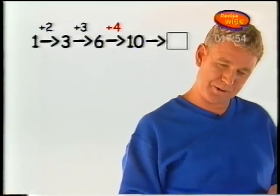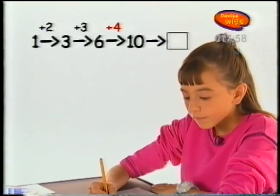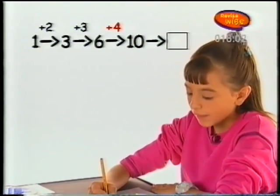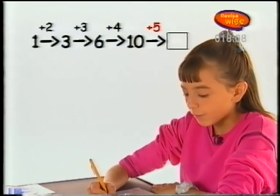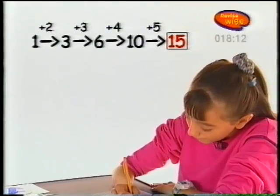You've cracked the code. Well, now you've worked out the rule, apply it to the last number. If I have to increase what I add by 1 each time, then the next step will be add 5. 10 add 5 is 15, so the missing number is 15. So write it in the box for 1 mark.